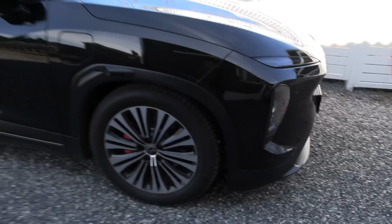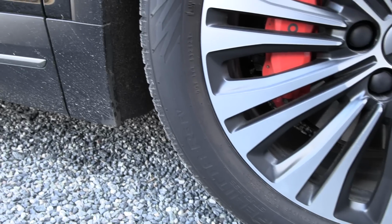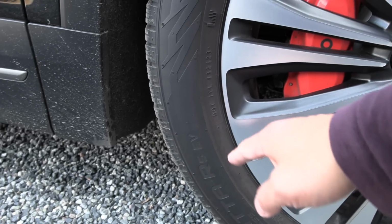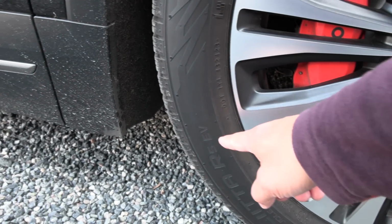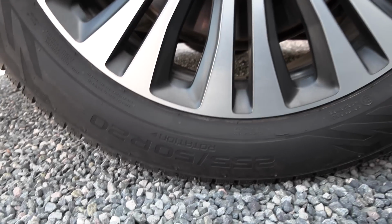Let me check the tires, by the way. Nokian Hakkapeliitta R5 EV. Fun fact, the R5 is more quiet than the R3 because of a slightly different tread. You don't have that howling noise, and with the EV version you also get the acoustic foam, so this should be a very quiet ride. So 240-55. Okay, let me check. What about the back? I think it's the same.